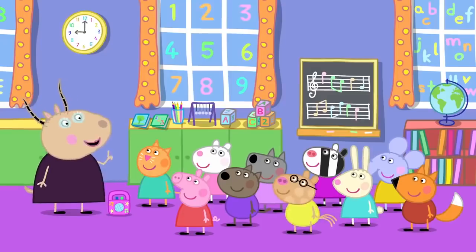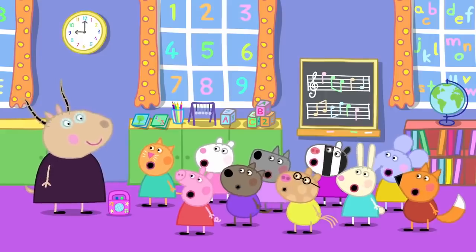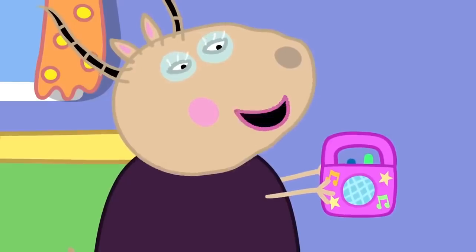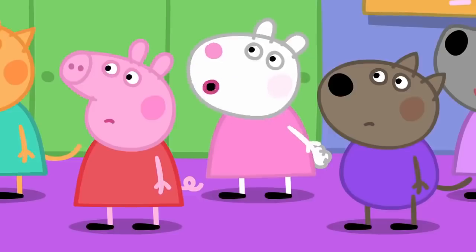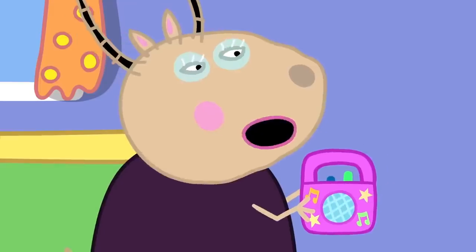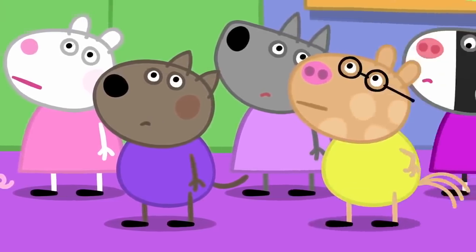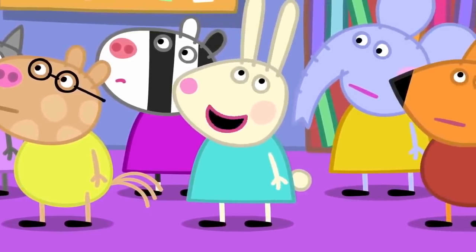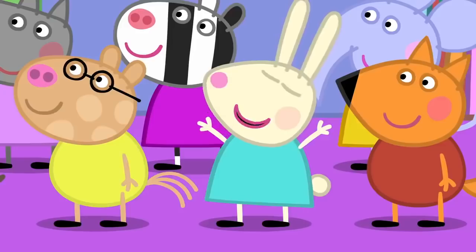Today, you will use your imaginations to move to music. Ooh! What does this music make you think of? It makes me think of a piano. Okay. It makes me think of music. Right. Use your imaginations. What pictures did the music make you think of? It makes me think of a cherry tree swaying in the wind on top of a beautiful mountain.